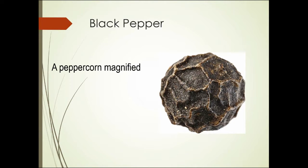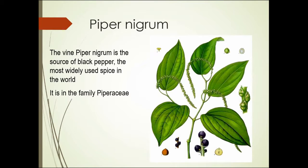This is a black peppercorn magnified. These things are quite small normally, usually smaller than the size of a pea. This is an illustration of the Piper nigrum plant, and you can see it's a vining plant, the seeds of which make black pepper.